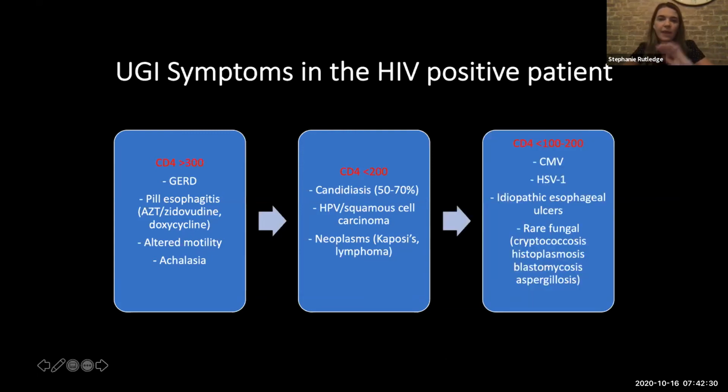And then when you really get into the AIDS CD4 count level, you have CMV, which is more common than HSV. And then these idiopathic esophageal ulcers, which are thought to be perhaps related to necrosis of healthy cells around the HIV cells, which can sometimes be found in the esophagus themselves, but we think it might be a direct cytopathic effect from HIV on the esophagus. They cannot find any organism in these ulcers, but they have seen them in HIV positive patients with a low CD4. And then you move into the realm of very rare fungal illnesses, like I've described here on the slide.